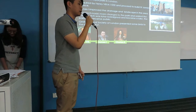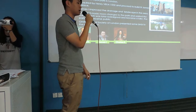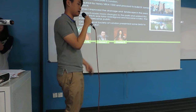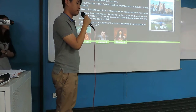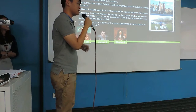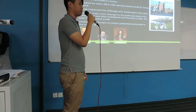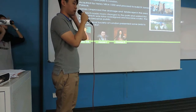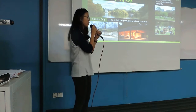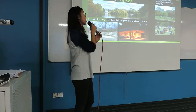He added a canal, which was redesigned to become a lake nowadays, and he made the park public. Previously the park was not public, and in 1837 the Ornithology Society in London sent some birds into the park to let the park become more beautiful and natural. And then we can smell the signs of nature. So that is a very suitable place for us to have a sightseeing.